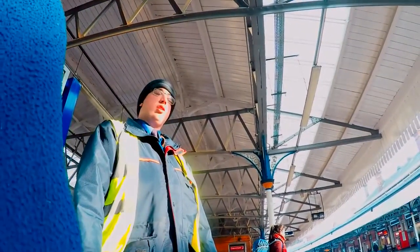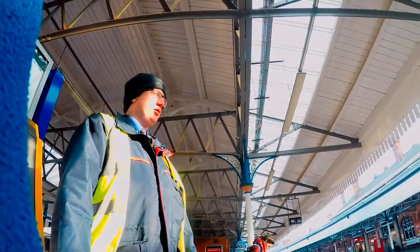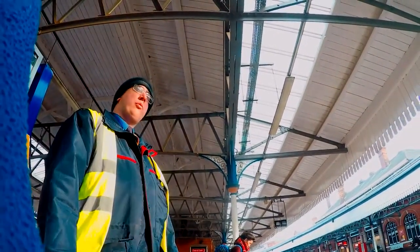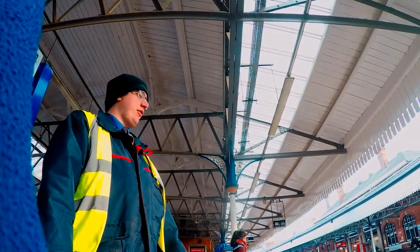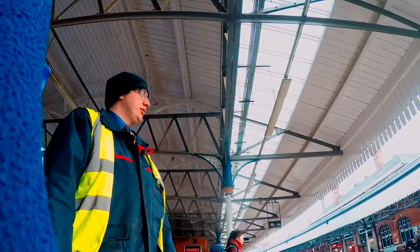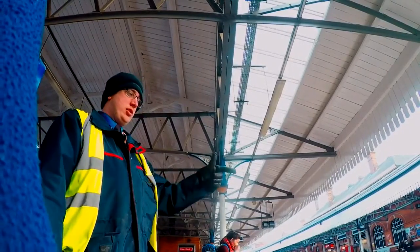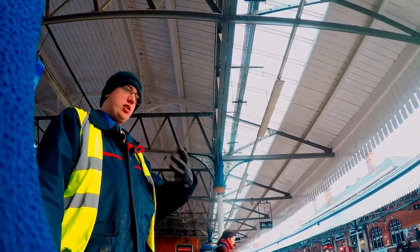Very rare that you get the Cardiff service on platform three, because they're always used. Yeah, it's number four, isn't it? Normally. I've only worked here since September, but I think this might be the second time it's ever been. The only reason is that we can fill up the train, because it needs to be on the platform side.